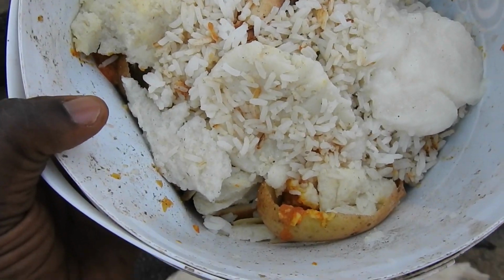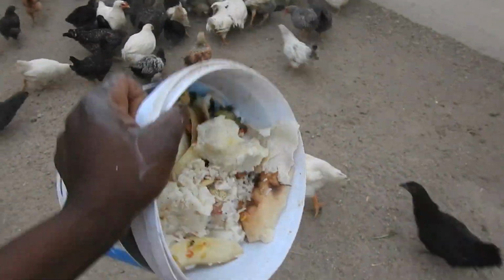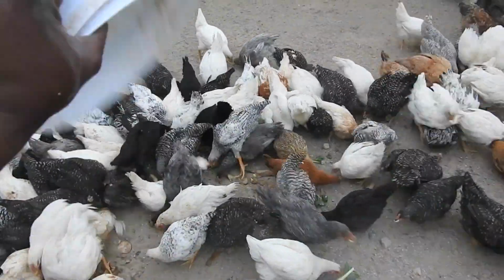Kitchen leftovers are a great source of carbohydrates and proteins. Instead of throwing away kitchen leftovers, just give them to the chickens and they'll be happy. Also go to your nearest restaurants and ask for any food leftovers.